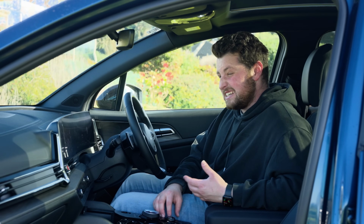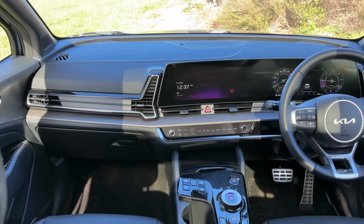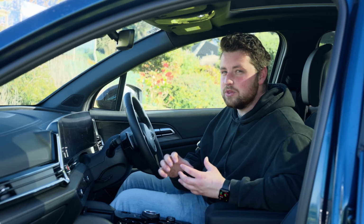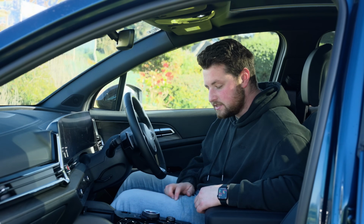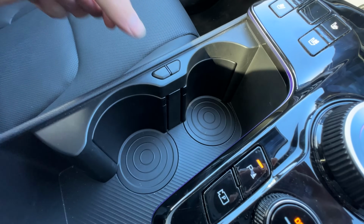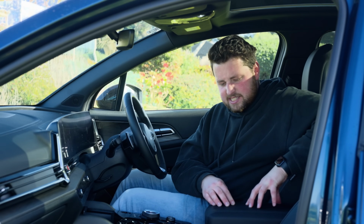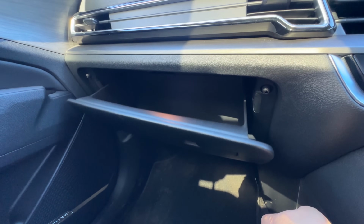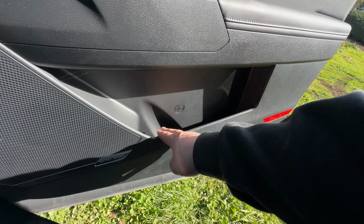And really for me, that's the standout of the Kia Sportage. It's just the technology that you get in here across the range. It's really, really well refined, which I really appreciate because it's now Euro levels of refinement, which is fantastic. Speaking of, storage is great too. You've got this huge storage area here with a couple of hidden cup holders. You've also got a nice center armrest with plenty of storage in there. The glove box is a decent size, and the door bins are also really good.